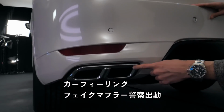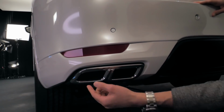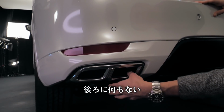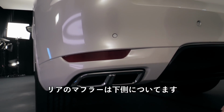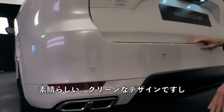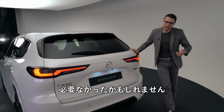Here, a case for the Autogefuel fake exhaust police. This is the fake exhaust in its purest form. Yeah, so there's nothing behind it. You can just touch in there and you won't hurt yourself. The real exhaust is underneath. Yeah, it's such a great and clean design here. This maybe wouldn't have been necessary.